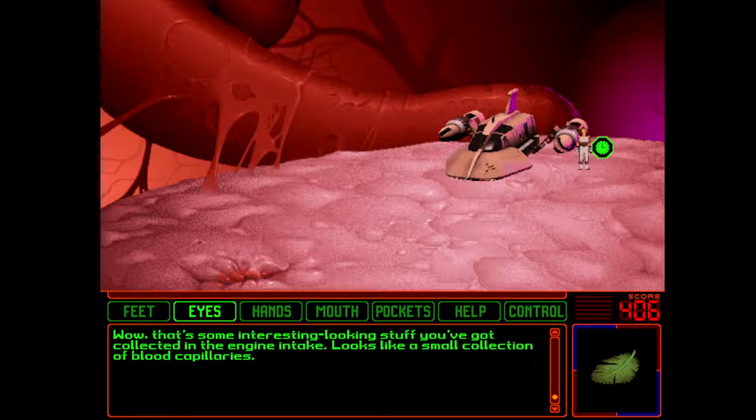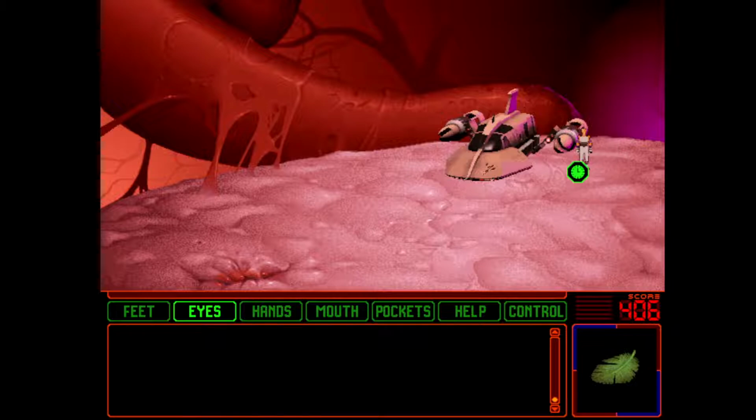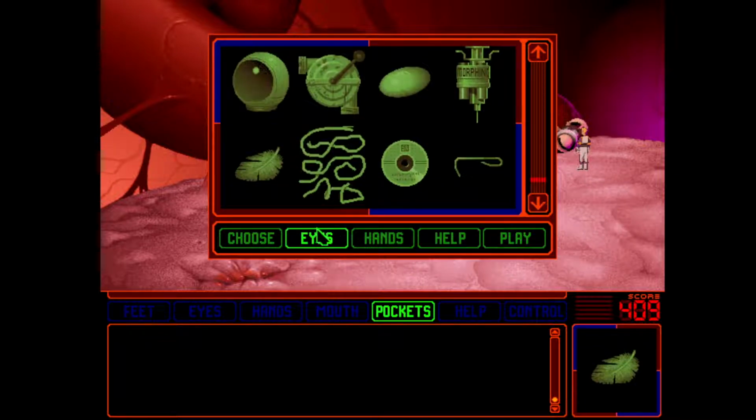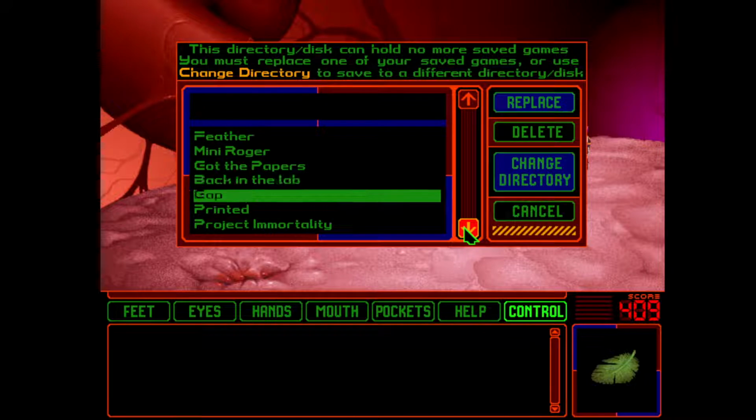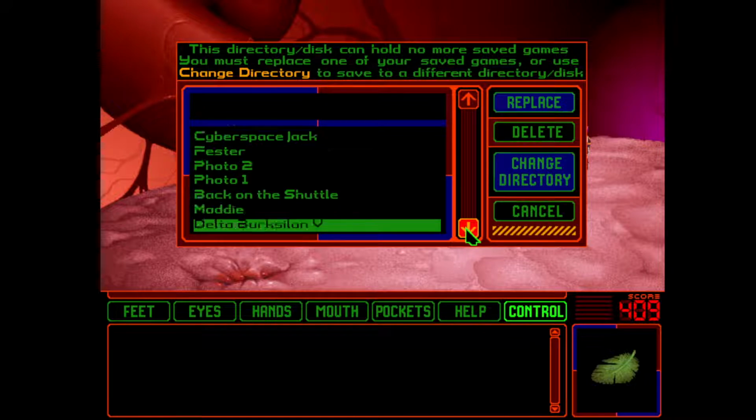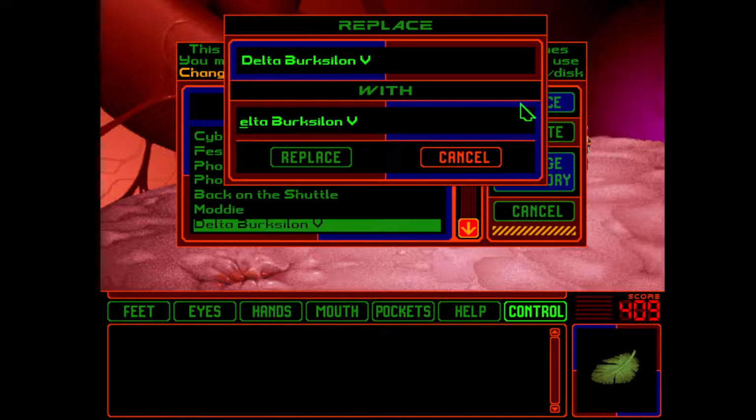Wow, that's some interesting looking stuff you've got collected in the engine intake. Looks like a small collection of blood capillaries. Capillaries, we call it in England, but yeah. Capillaries. Can we take that? We can. Okay. We've got some capillaries now. Ugh, it looks kind of weird. It's the bundle of capillaries you appropriated from Stellar. Okay. So we've got some capillaries. So let's save that. We're getting score for all of these things, but it doesn't really look like we are too sure what we're doing at the moment.